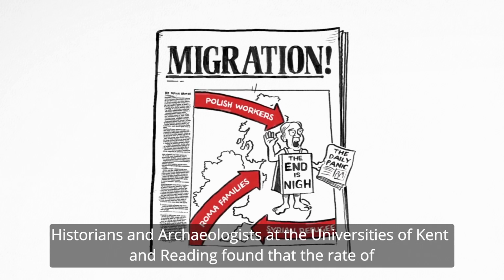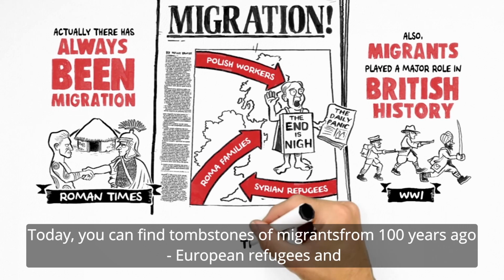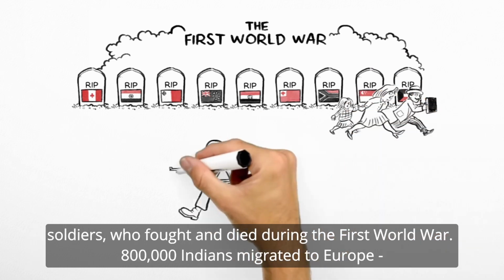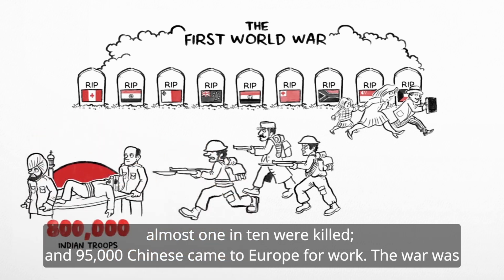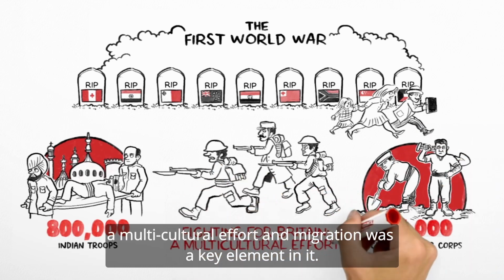Historians and archaeologists at the universities of Kent and Reading found that there has always been migration and that migrants have played a major role in British history. Today, you can find tombstones of migrants from 100 years ago, European refugees and soldiers who fought and died during the First World War. 800,000 Indians migrated to Europe. Almost 1 in 10 were killed, and 95,000 Chinese came to Europe for work. The war was a multicultural effort, and migration was a key element in it.